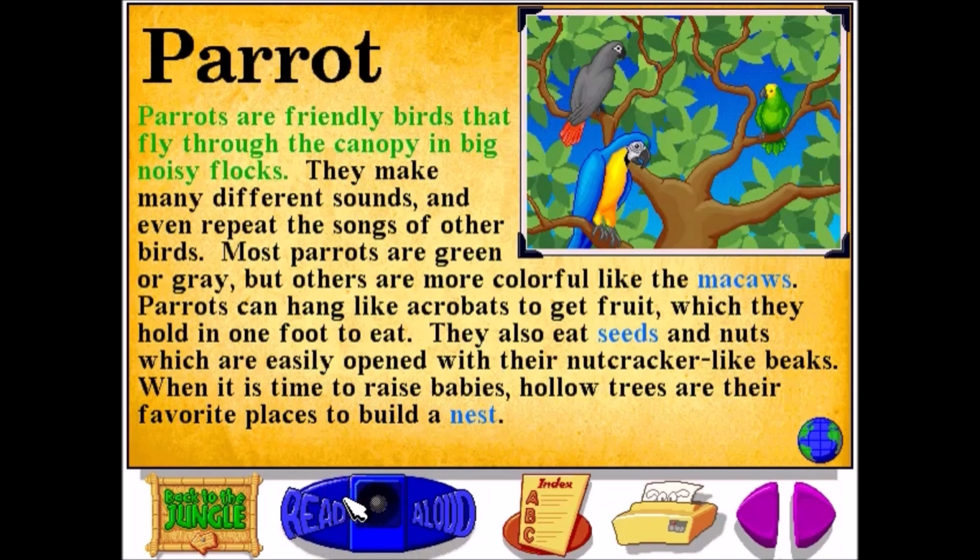Parrots are friendly birds that fly through the canopy in big, noisy flocks. They make many different sounds and even repeat the songs of other birds. Most parrots are green or gray, but others are more colorful, like the macaws. Parrots can hang like acrobats to get fruit, which they hold in one foot to eat. They also eat seeds and nuts, which are easily opened with their nutcracker-like beaks. When it is time to raise babies, hollow trees are their favorite places to build a nest.